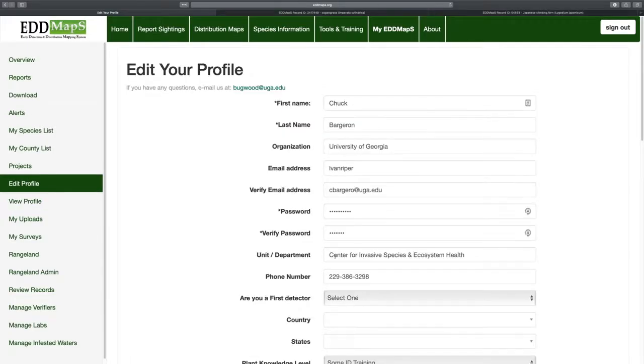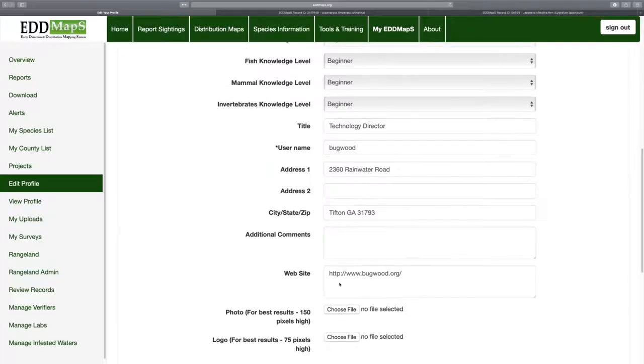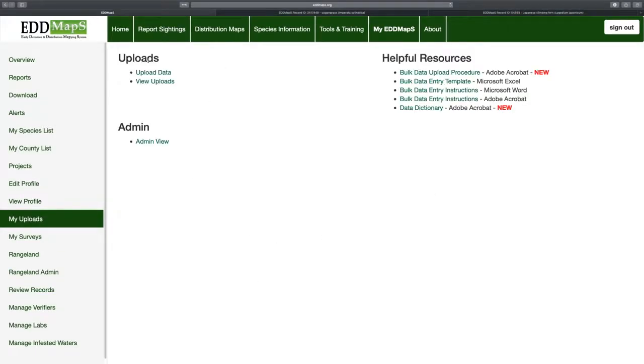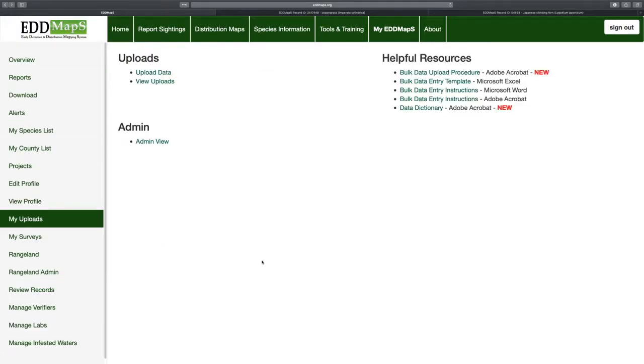You also can edit your profile here, set things up for what you want your username to be, change your password, put in a little information about you. So that's something you can do as part of your My EDDMapS page as well. The My Uploads are here. So this is where you go to upload data. You put a name in, upload it. It's sent to Rebecca Wallace, who handles the bulk uploads as they come in.